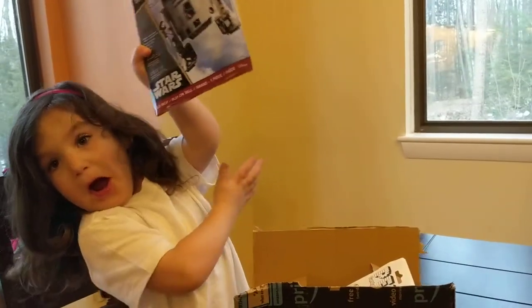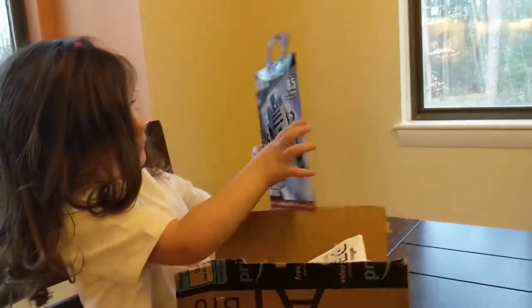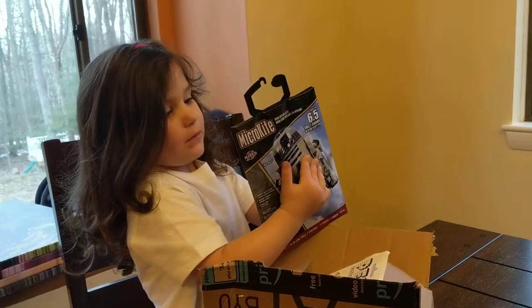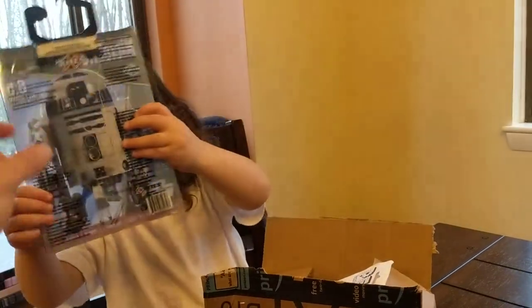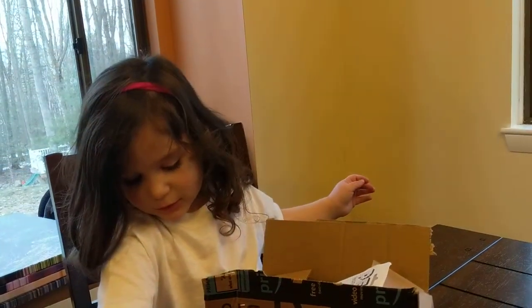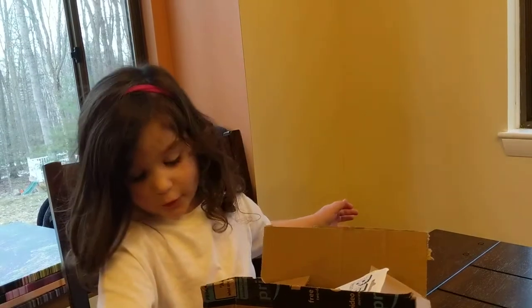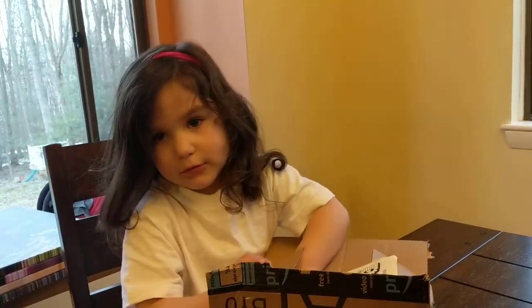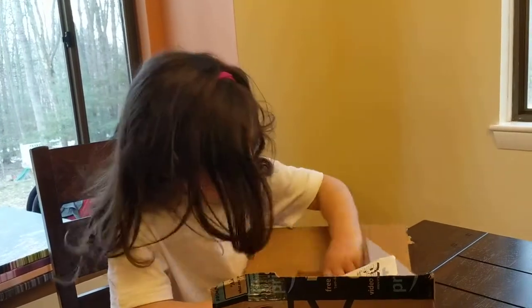I love R2-D2. Oh my goodness, it's a kite. Are we going to fly a kite of R2-D2? Well, we can't fly a kite right now. Oh my goodness, Aaron, this is so cool. We're going to fly a kite. Yeah.